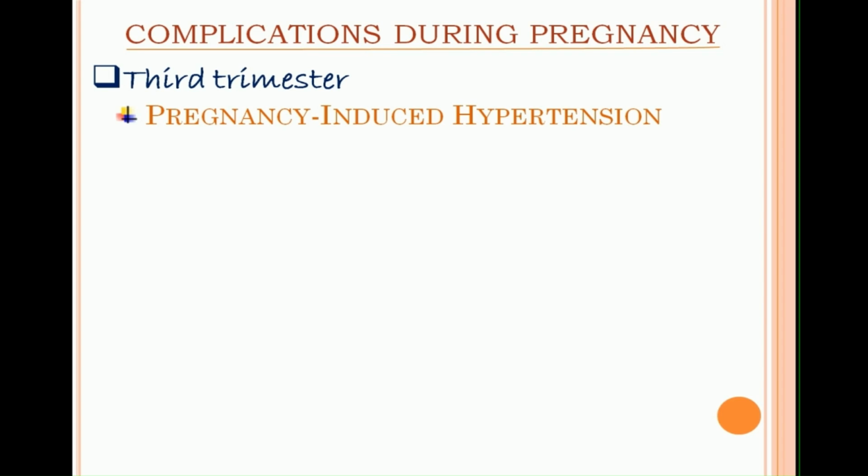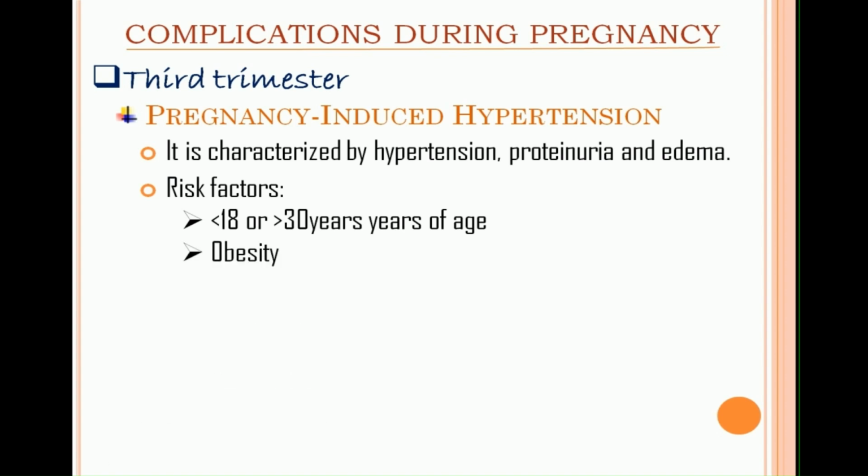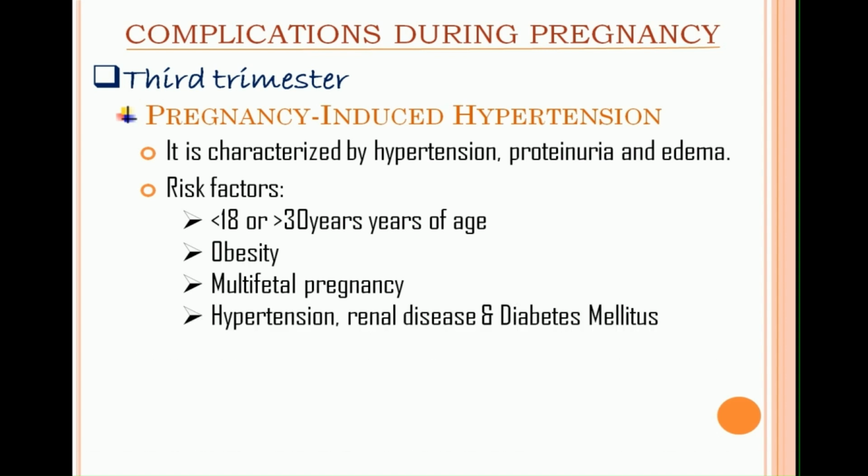Pregnancy-induced hypertension. It is characterized by hypertension, proteinuria, and edema. Risk factors: 18 years old and below or greater than 30 years of age. Obesity, multi-fetal pregnancy, and present conditions like hypertension, renal disease, and diabetes mellitus.